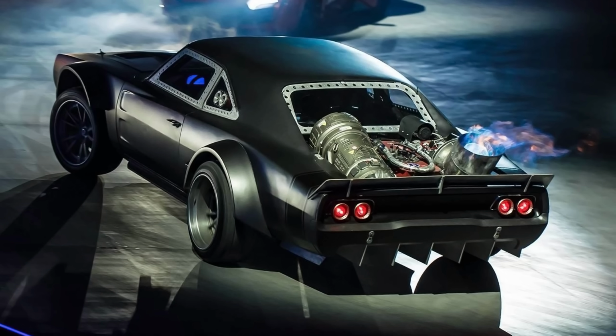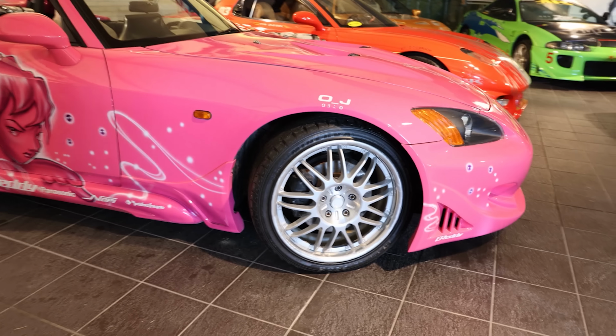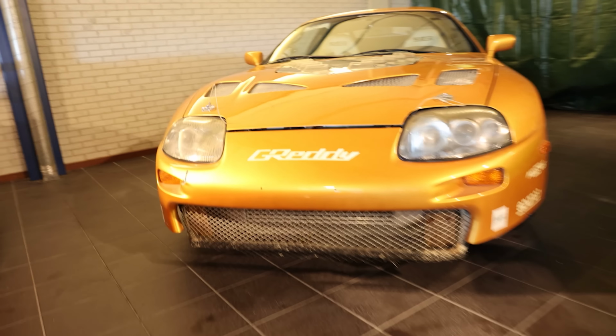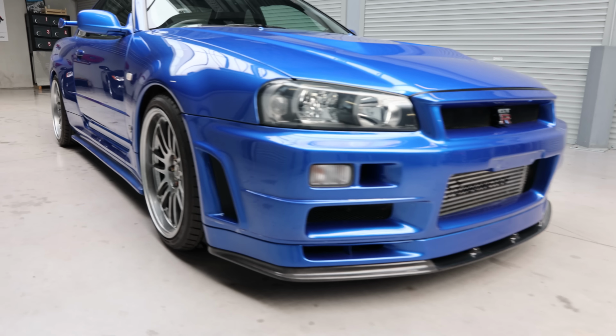But here's a little advice. If you see vehicles from many of these movies coming up for sale, you should consider buying them if you can afford it and stuff them away, because in a few years, these cars are going to be worth big money. Six digits, seven digits, you'll see.